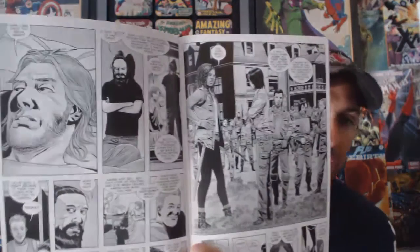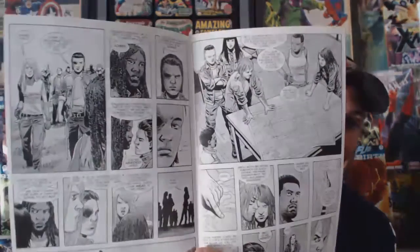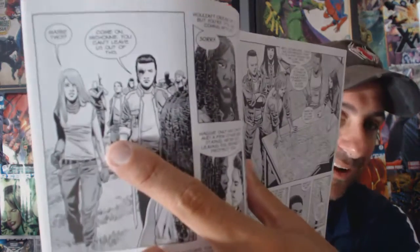So the book does a nice job at really showcasing some of the supporting cast, whether it comes to Jesus and Aaron and Michonne. We wind up getting to see a little bit of Lydia and Carl in here, and Carl's looking more and more grown up. He looks more and more like a badass as he gets older in the books. The thing that I was wondering here is Lydia doesn't realize that her mom is dead. Now, when she finds that out, how is she going to take that? So that will be interesting to see.